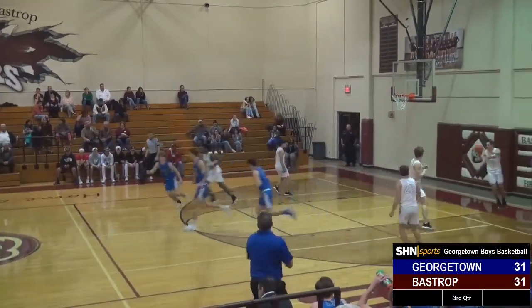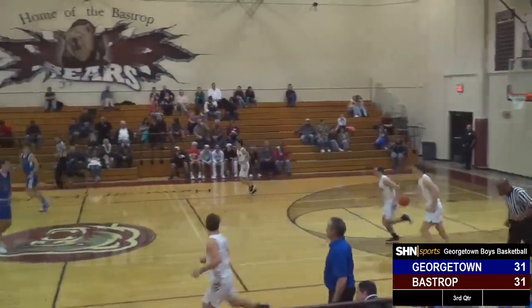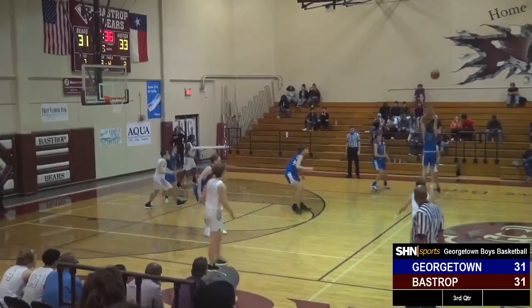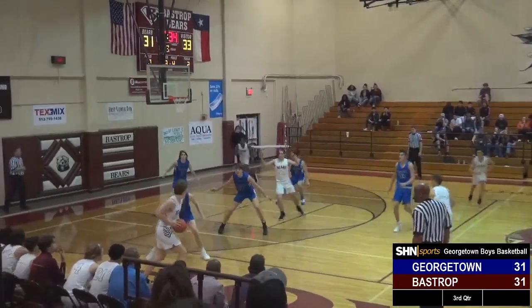Good. Landry Woods on fire here in the second half, third quarter. His 6th point makes it a 2-point lead for the Eagles. 33-31 with 2:30 left in the third quarter.